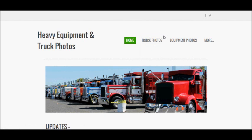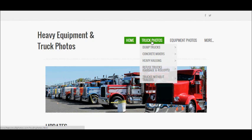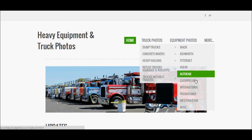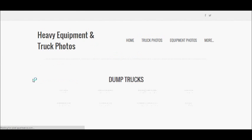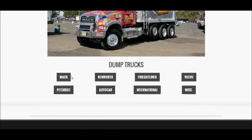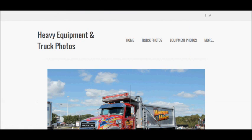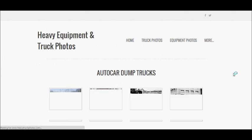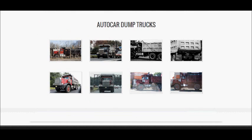Anyway, up top here you basically have everything that you could click on the home page, and it'll bring you to the other pages. I forget the exact term. Right here you have truck photos, and here's what I want to show you guys. Instead of having one page, it has arrows, and when you go over the arrow, it goes over to another directional page. So for example, you go to trucks, and then you go to dump trucks. If we click dump trucks, it will bring you to this page, and below it you'll have Mack and Kenworth and Freightliner or whatnot. But the cool thing is you could go over and say, for example, go to Autocar, and you have all your Autocar photos.